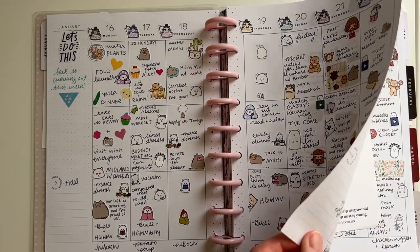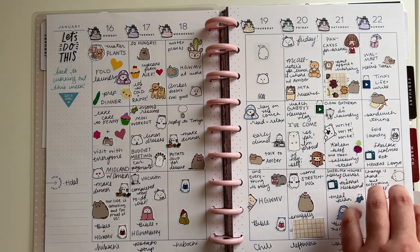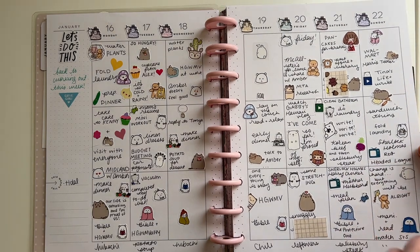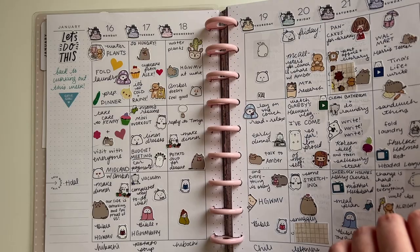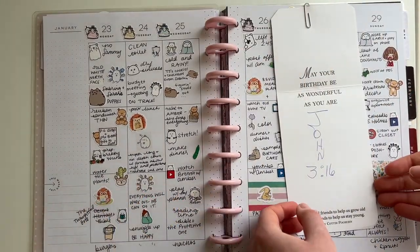So that was one thing I had a problem with here, but I actually got a lot of help from Amber's followers and friends when they left comments on her previous video with me in it and said to start using washi tape and things like that, which I did this week.